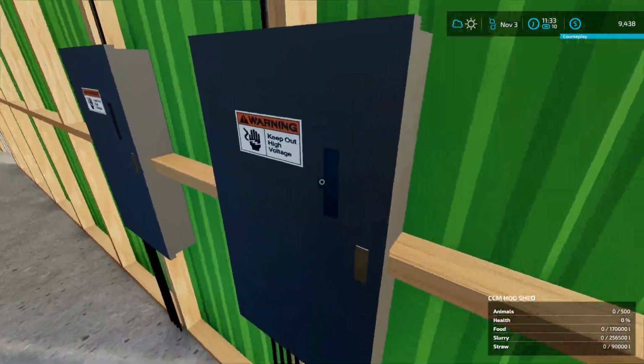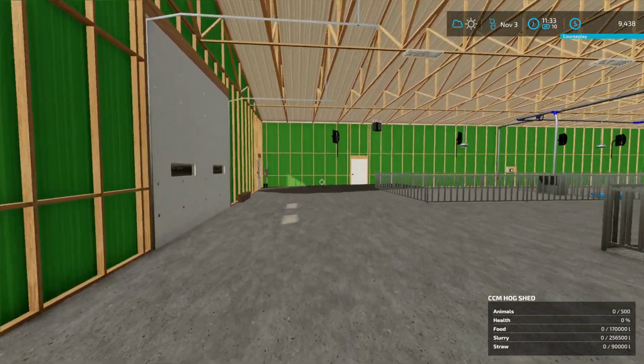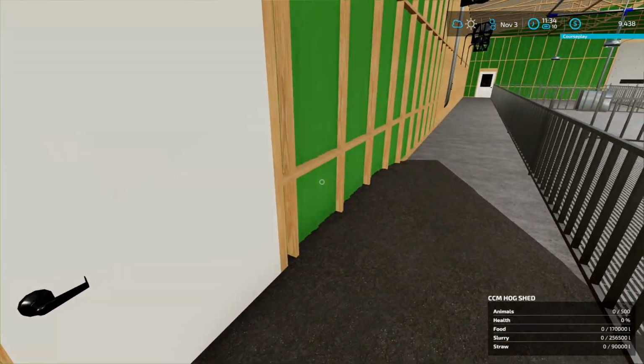There you go. So that turns the fans on, that turns the fans off. We always have a light system in here. We do have some dirt in here. Sorry about that. The placement's pretty bad.